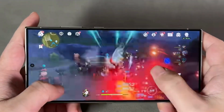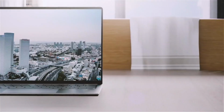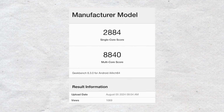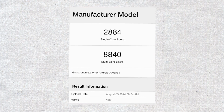Samsung's upcoming Galaxy S25 Ultra is set to be a major leap in performance. The new Snapdragon 8 Gen 4 chip has just been tested on Geekbench 6, and the results are impressive. It scored 2,884 in single-core performance and 8,840 in multi-core performance.